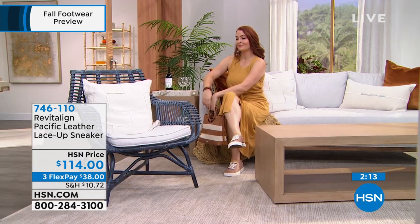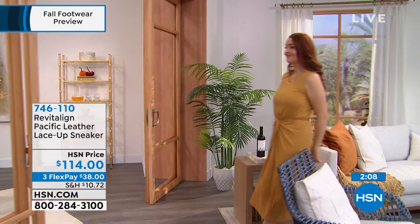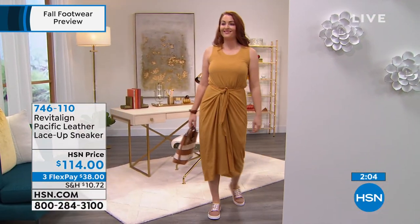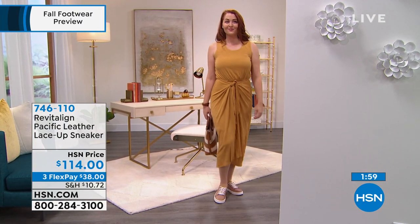And I love it too, Valerie, because the inside of this is antimicrobial. So it's going to keep your feet nice and not stinky. And I also actually have slid these into another pair of my personal tennis shoes because sometimes my tennis shoes aren't comfortable like these are.